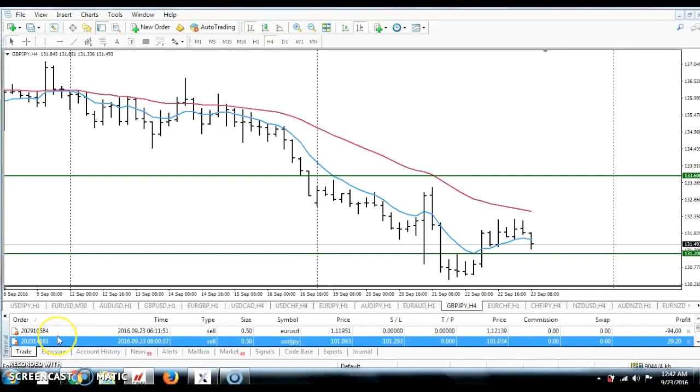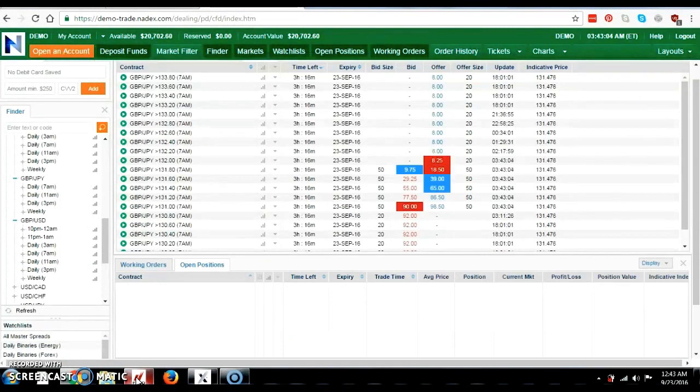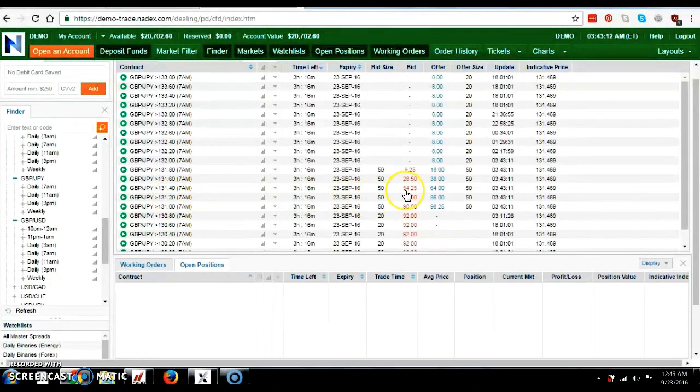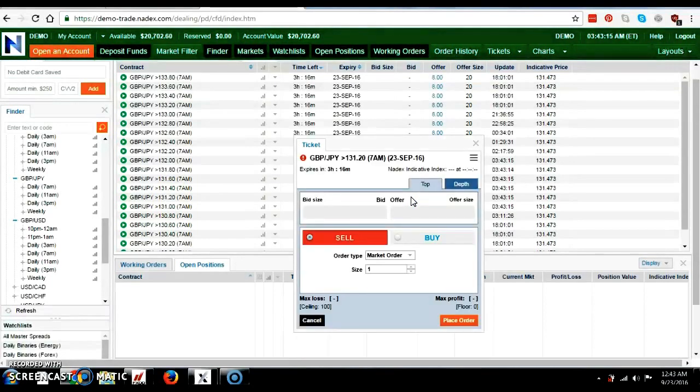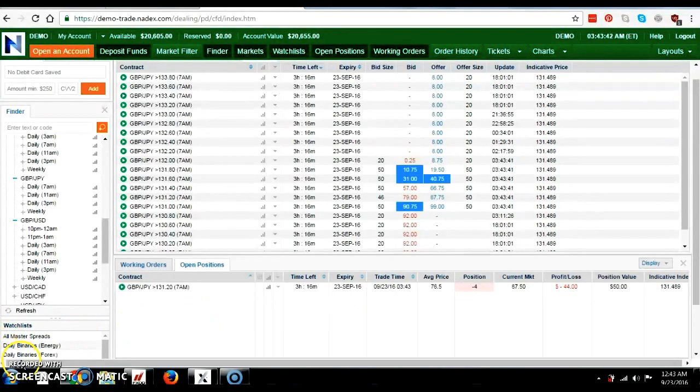The first trade I'm going to execute here is the Great British Pound Japanese Yen. I'm going to sell at 131.20 right here. It's an $88 risk to make $312. And place. There it is. I'll pause now and I'll come back with the next one.